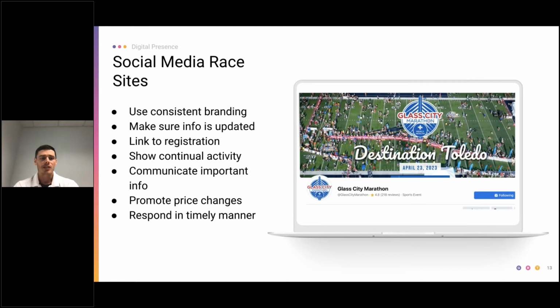Promoting price changes is just like an email or other types of communication blasts that the price is changing. And then people do expect you, if they're using Messenger or replying to posts, to respond in a timely manner.